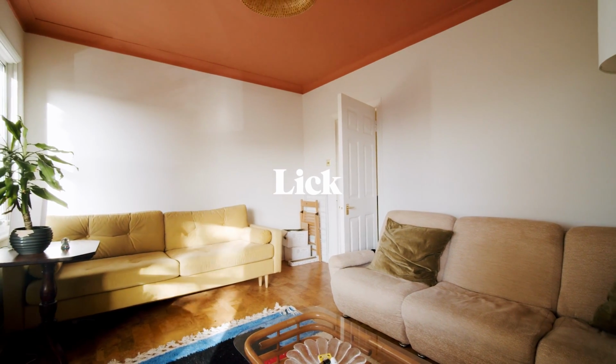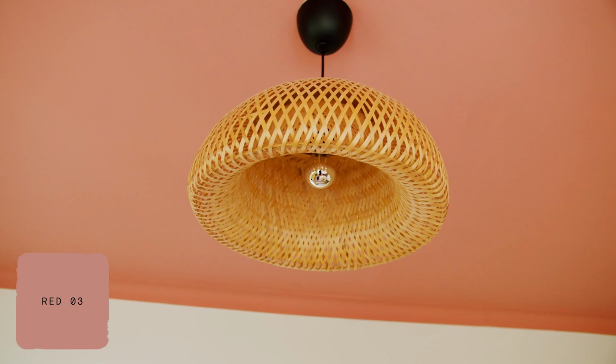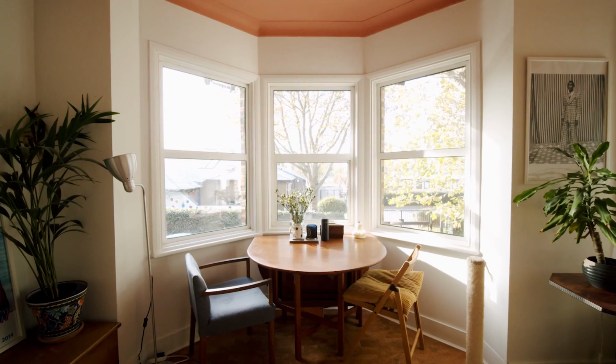This is the sitting room. Our ceiling, the red ceiling. Painted the ceiling. I love our red ceiling. I think it just works. Yeah, I do too. And we're nearly done in here.